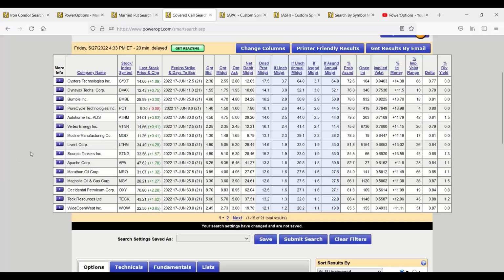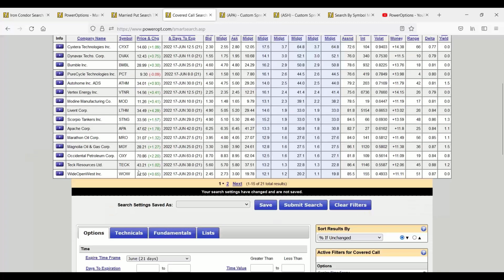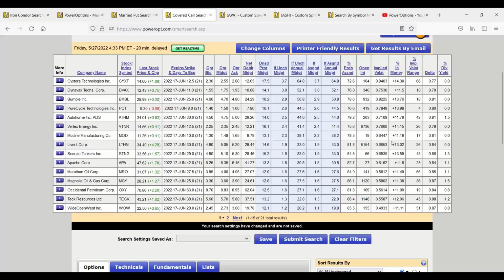Okay, so to continue this discussion, Kenneth, is it important? Yes. It's important because higher implied volatility will give you higher returns of assigns, or with the naked puts, higher percent naked yields, comparing similar stocks, similar ranges in the money or out of the money, depending on what you're looking for. You're getting more bang for the buck.